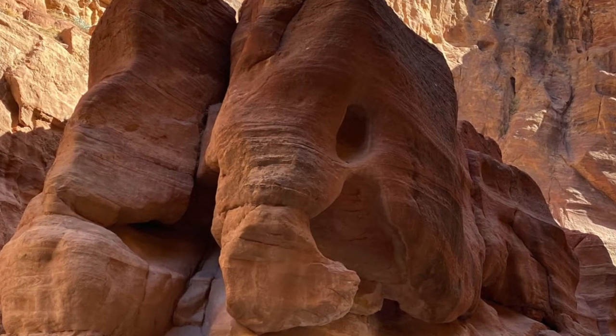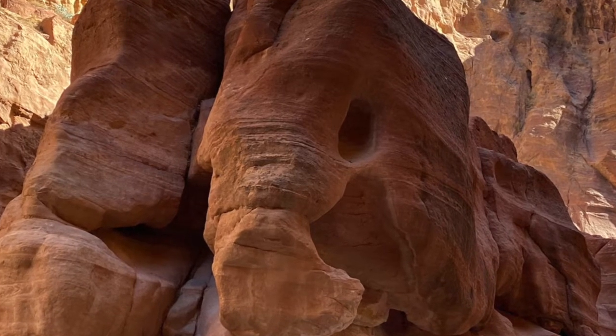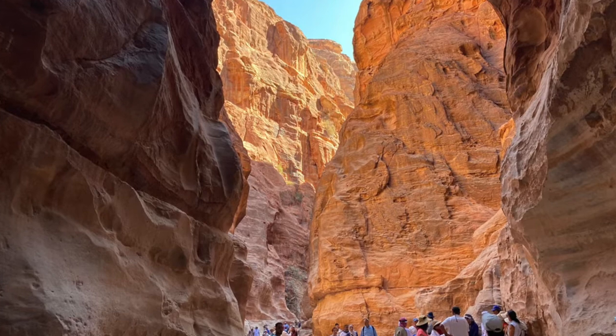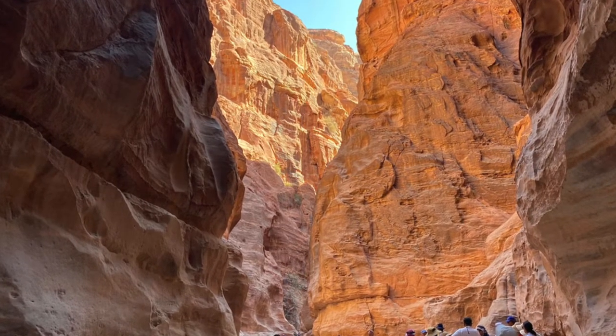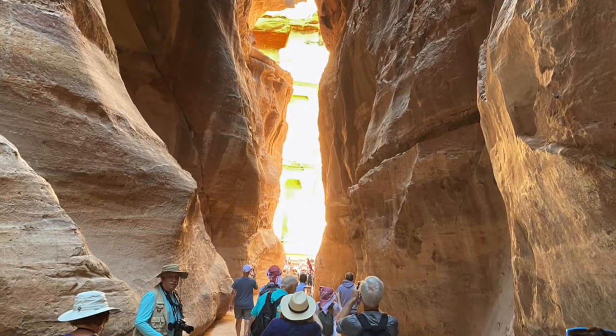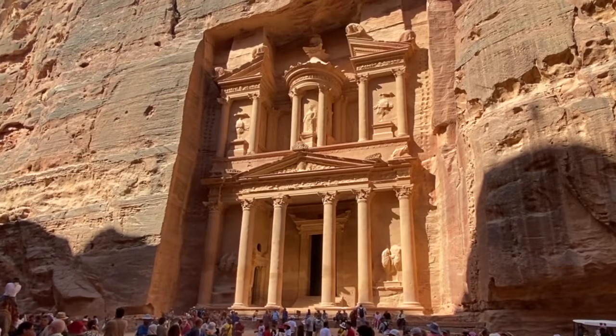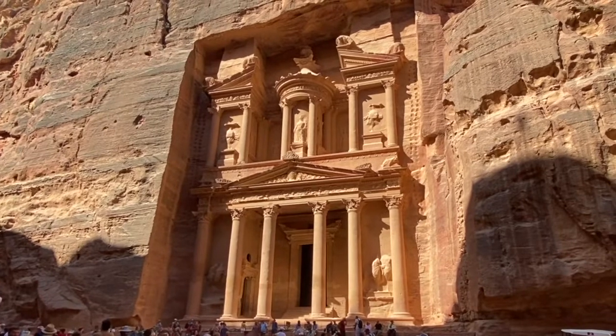Shortly after we got to what they call the Elephant Rock, because it kind of resembles an elephant, he distracted us by trying to get us to look at something behind us. Right. And then when he asked us to turn around, it was that classic picture where you could see the treasury between the two tall walls of rock. And it just flabbergasted everyone.